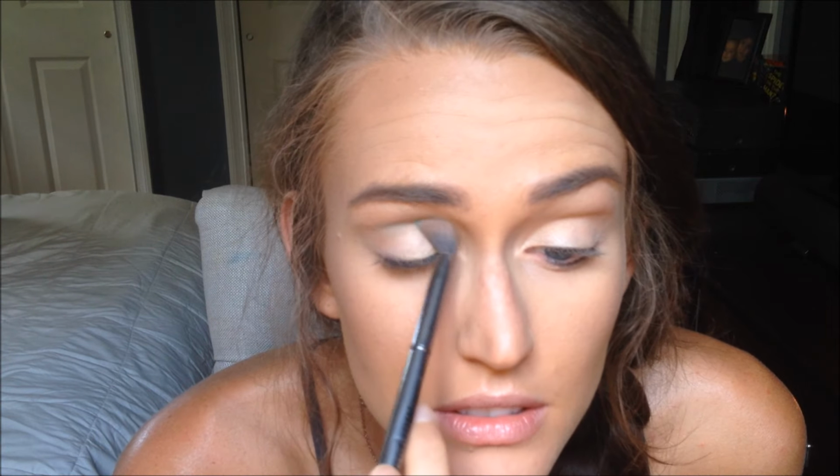So now I'm gonna go in with this teal shade I was talking about. The other thing that's hard about this palette is the shades are so tiny. Not all of them, but some of them, and it's hard to only pick up one of them. I'm gonna go right in the crease with this.